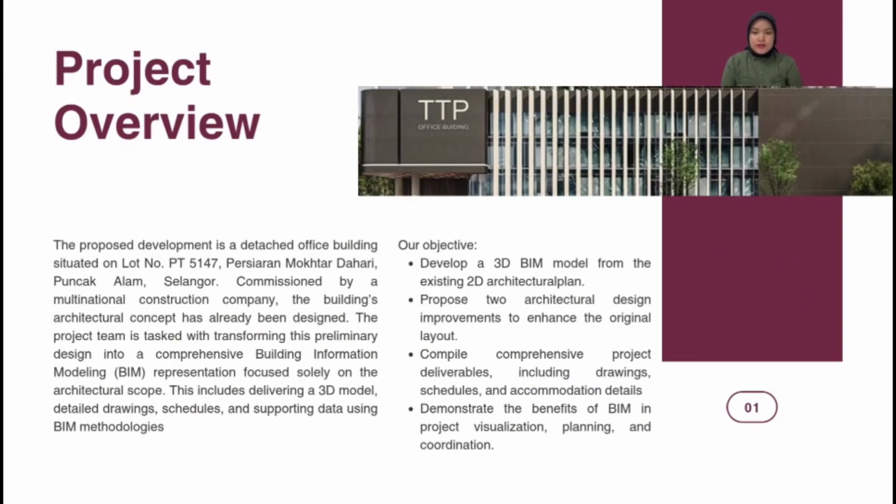At first, the purpose of development is detached office buildings situated on Lot 5147 at Persiaran Muntadahari, Puncak Alam, Selangor, commissioned by a multinational construction company. The building architecture concept has already been designed. Our project team was tasked with transforming this preliminary design into a comprehensive building information modeling representation focused solely on the architectural concept and scope.